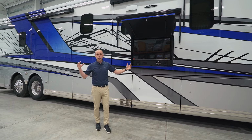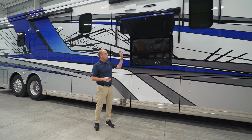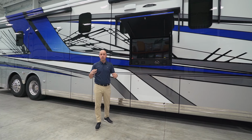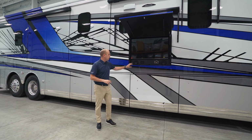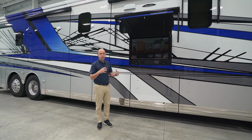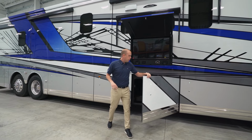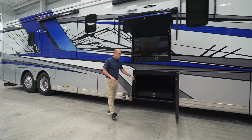You have the ability to have this as an all-inclusive, almost resort, if you want to call it, between the enormous awnings, exterior entertainment, smart TVs. There's a wide array of different technologies, which we'll cover here shortly. But this is, again, just another example of more standards that we're going to continue to be building here at Entegra Coach.